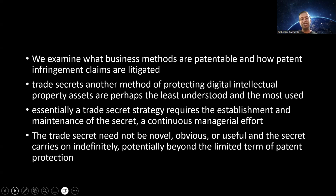And it's a continuous managerial effort to protect that secret because that secret actually gets them that competitive advantage. You don't want to lose that competitive advantage. If you did so, any other company could do the same thing. Customers could have plenty of other options, and you will start losing your own customers. You'll start losing sales and revenue.